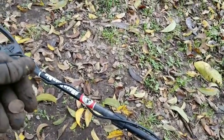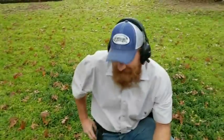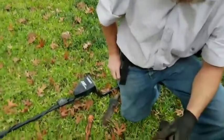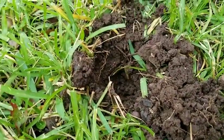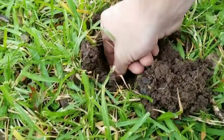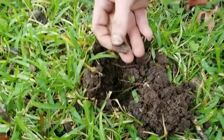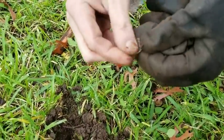So with any luck, that'll produce another silver coin. We'll see. I ran into Chris here. He's out. We kind of met up, and he just hit one that, oh, you can see it down in there. Definitely a silver quarter at least. Yeah, jerk it out there, see what it is. Yeah, silver Washington quarter. You can never go wrong.